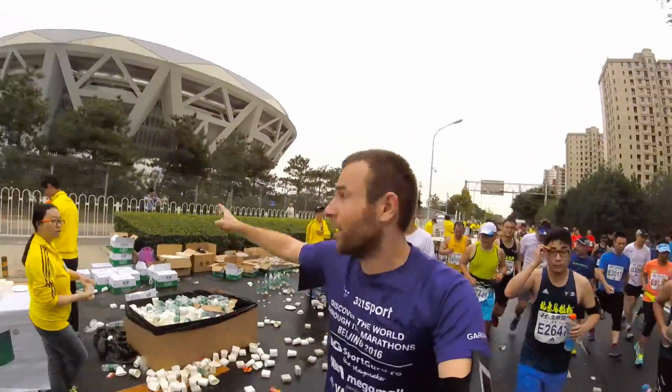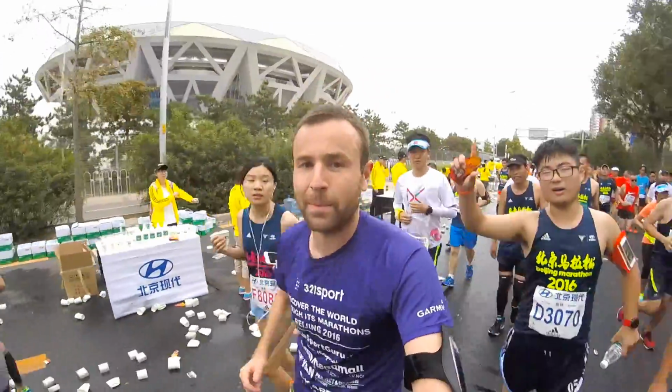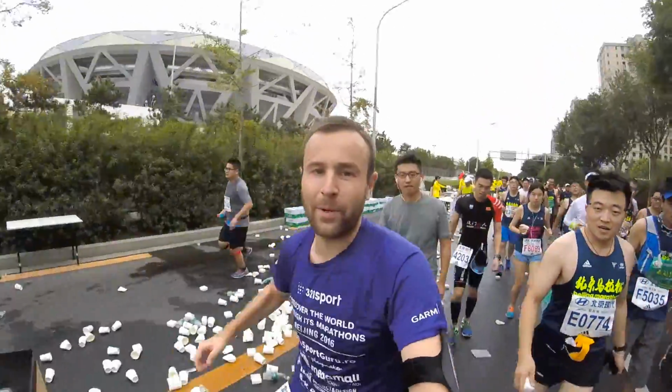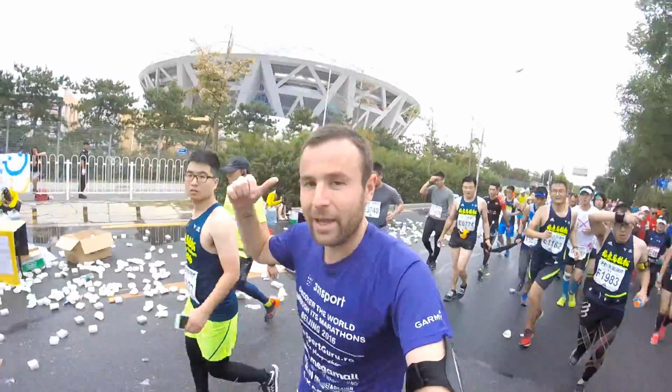So here we are next to the Olympic Center. You can see behind us the National Tennis Center, which was part of the venues of the Olympic Games in 2008, and where, for example, Roger Federer and Stanislav Wawrinka won the doubles medal in the Olympics.